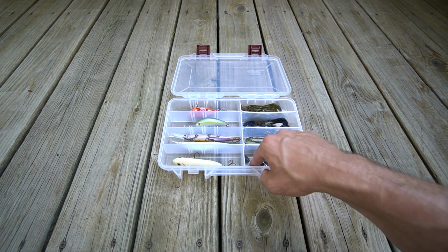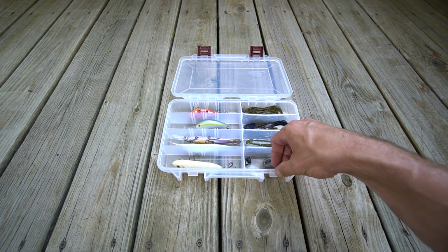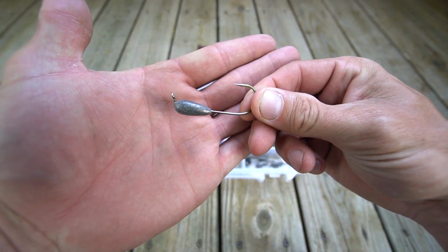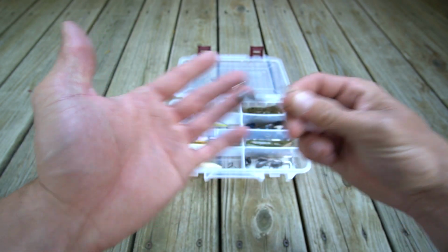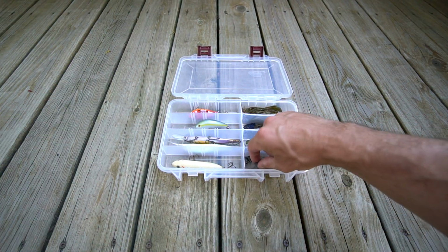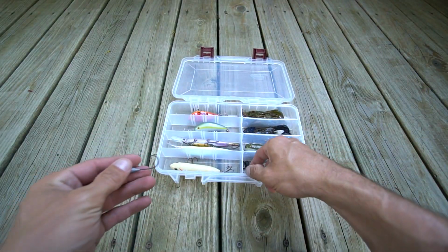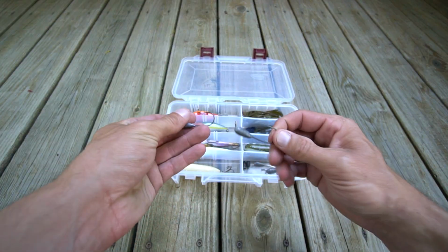So now we're going to get to the actual tube jigs. So the tube jigs, like I tell you, that 1/4 ounce Strike King, there it is right there. Got a plane going overhead. And the 3/8 Mustad is right there. So kind of take them side by side here.